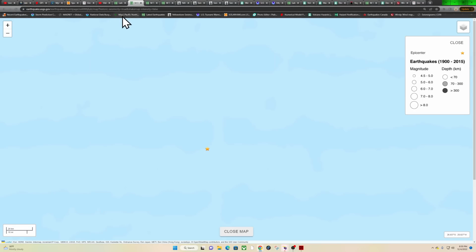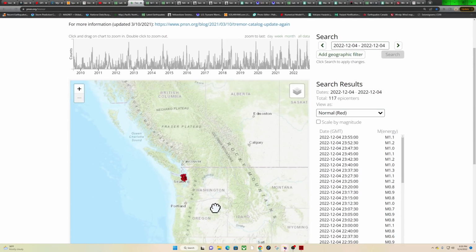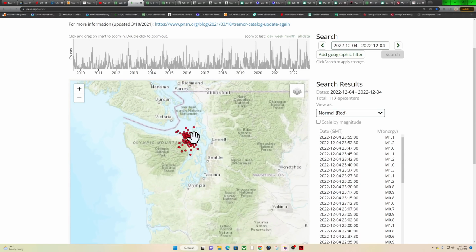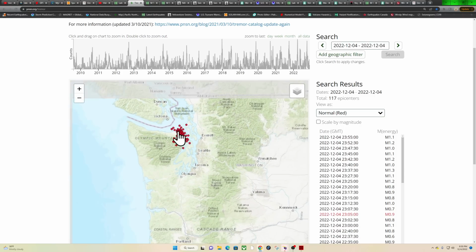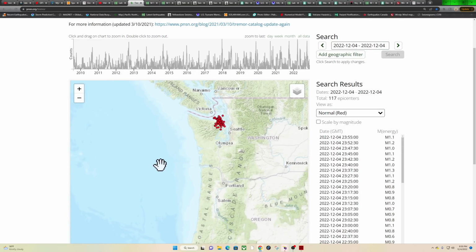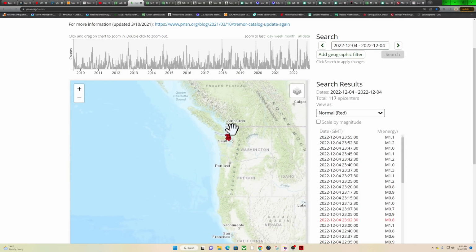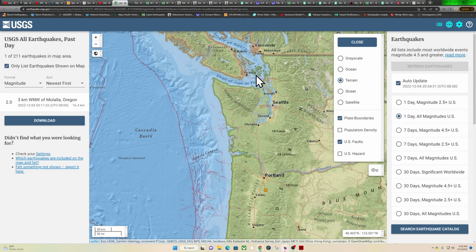Checking out the tremor map here. Across the Cascadia subduction zone, 117 tremors. Not earthquakes, but tremors being reported up here. Outside of Seattle, southwest of Oak Harbor area, kind of within the Strait of Juan de Fuca. But this is activity occurring down dip of the Cascadia, about 45 kilometers or so down in the tremor zone. No major earthquake activity or any earthquake activity to notice here following those events.